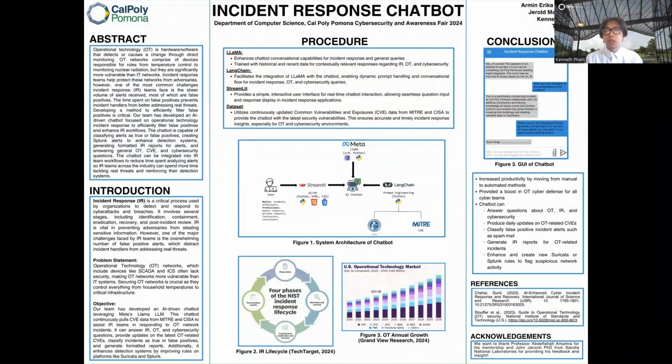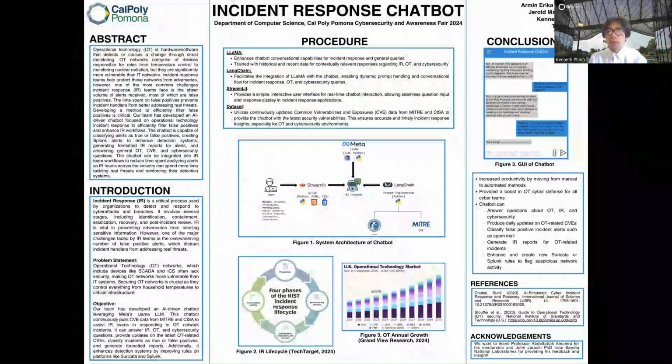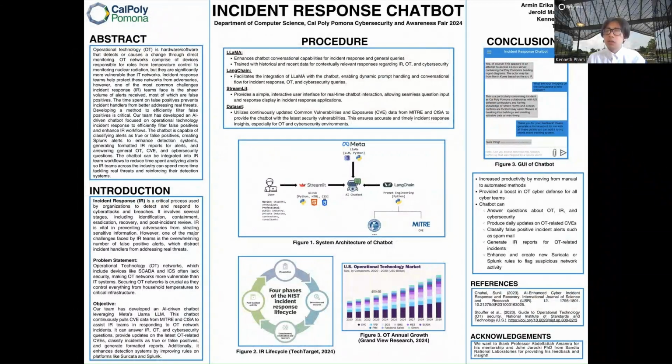And by tackling this issue of false positives and improving incident response, this creates more productivity and efficiency for these teams. And in the end, it is also strengthening the defense of OT networks against any cyber threats.